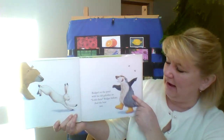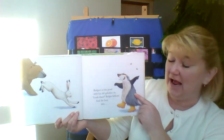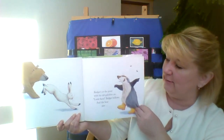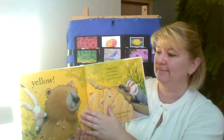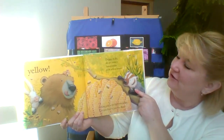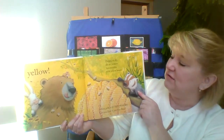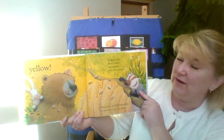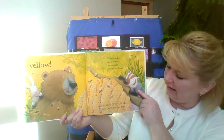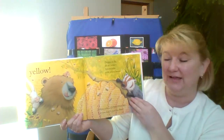Bear's at the pond with his old galoshes on. Look there, Badger bellows, and the bear sees, what color? Yellow. Drippy, sticky, oh so yummy honeycombs with yellow honey. Yellow, yellow everywhere. Can you find it? Just like Bear.